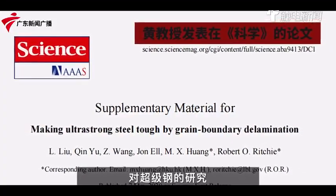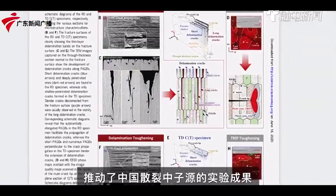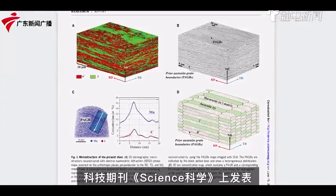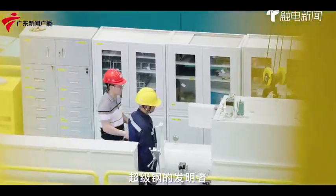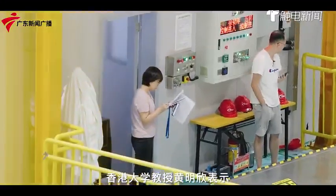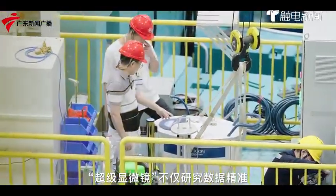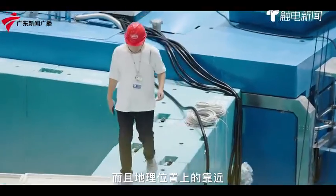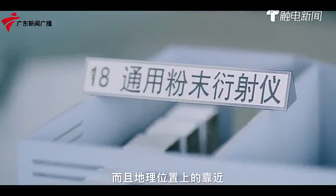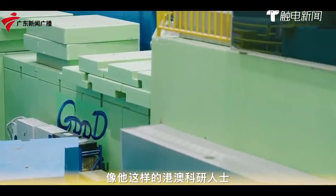Research conducted here on supersteel led to the first publication of such results from the CSNS in Science, the world's top science journal. The inventor of the supersteel, Professor Huang Mingxin of the University of Hong Kong, said the supermicroscope was not only accurate in the provision of data, but was convenient due to its geographic proximity to Hong Kong, attracting many fellow researchers from the 2 SARs.